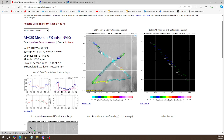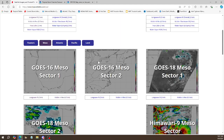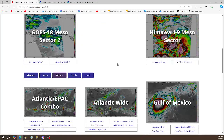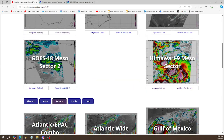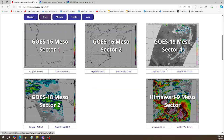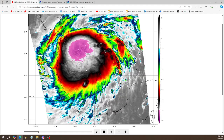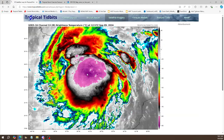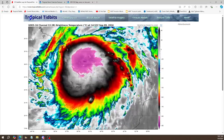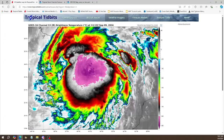I don't know. I think this might be the center up here. Oh yeah, that's probably the center right there. You look at it on the satellite imagery, you can kind of tell a little bit. Right there is where we think the center is. Right in this area where we're seeing that deep convection is currently where we believe the center of the circulation is at.